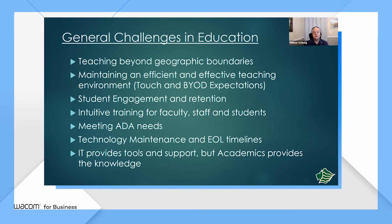We also want to make sure that we're maintaining an efficient and effective teaching environment, that is, how well it functions with the way students, both young and old, and faculty exist with technology in their daily life. You know, our cell phones, which of course I shouldn't have on me at this time because I have to focus, our cell phones predominate our life.